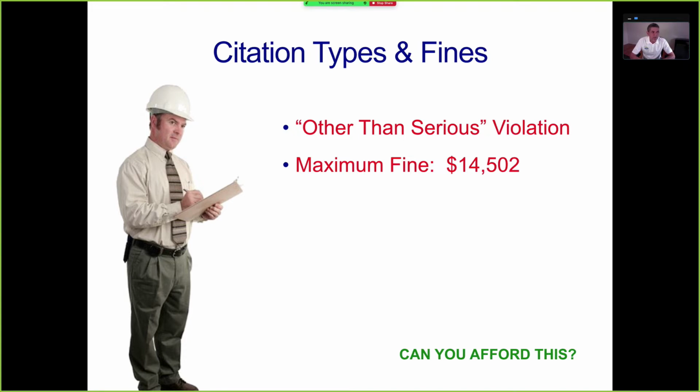But inspectors can choose not to levy a fine at all or to reduce the penalty by as much as 95%. So inspectors make decisions about penalties based on factors such as the size of the company, how much the company cooperates with them during the inspection, management commitment, that kind of thing. And examples of other than serious include failure to provide copies of safety regulations, not posting posters about safety in work areas, that kind of thing.